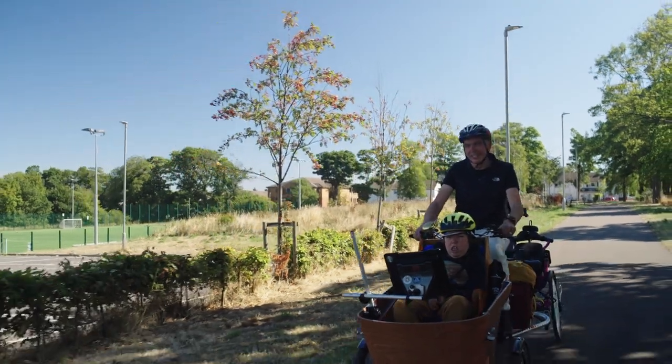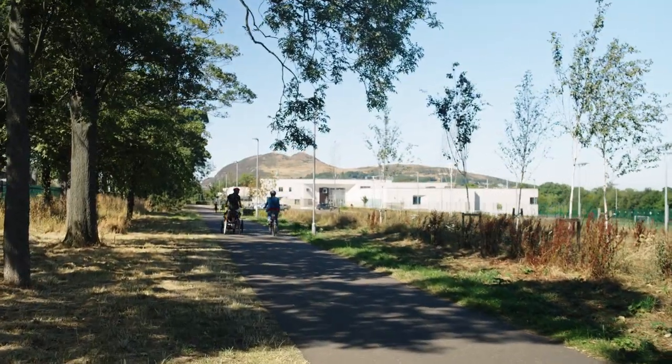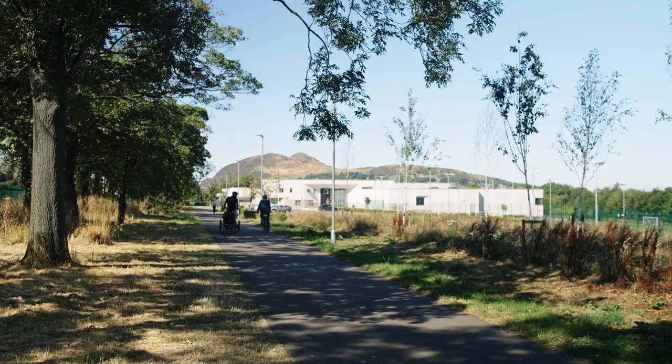61 cycle path takes me straight from my home to my school, Putty High. This is my cargo bike. I love cycling. The Route 61 cycle path is quite exciting as it crosses roads and the train track.